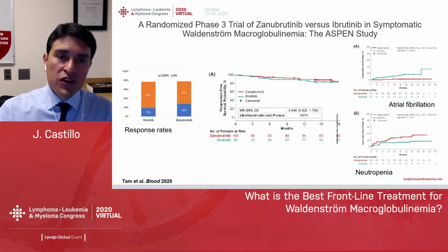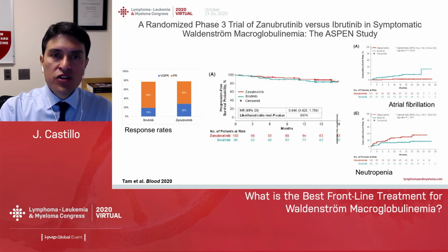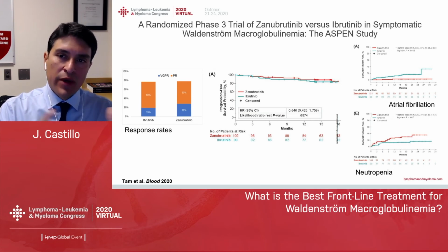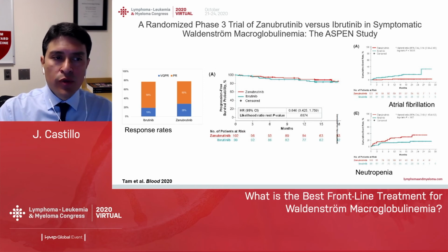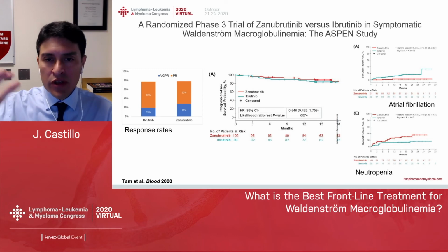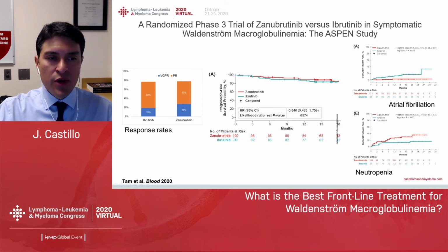The new kid on the block is zanubrutinib. This is a BTK inhibitor coming from China. This is the ASPEN study, recently published as well, in which patients were randomized between zanubrutinib and ibrutinib. This was open label, with the caveats that come with that. The study was also powered to show a difference in VGPR. Even though it's a phase 3 study, the outcome was VGPR rather than progression-free survival. As you can see on the graphic on the left, zanubrutinib VGPR was 28% versus 19% with ibrutinib. That was considered not statistically significant, and based on that, this was a negative study.